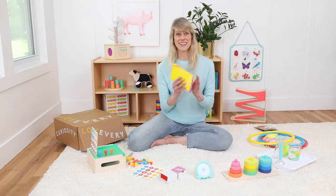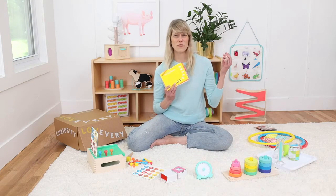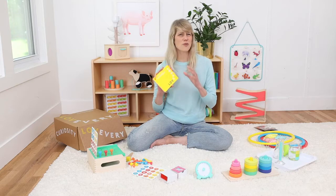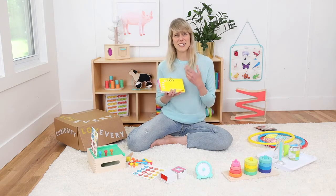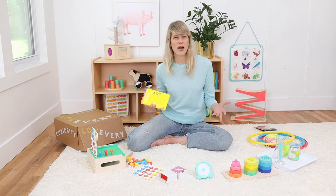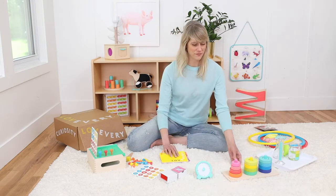We have a play guide that comes with this play kit that distills all of the research on what is happening in this very specific age range into a little book for you to read. So it's not too overwhelming. It talks about all the different components of their development, like their gross motor skills and their cognitive skills, and ways to play with these items, why we put these in the box, why this matters now, and then a bunch of other ideas for play.